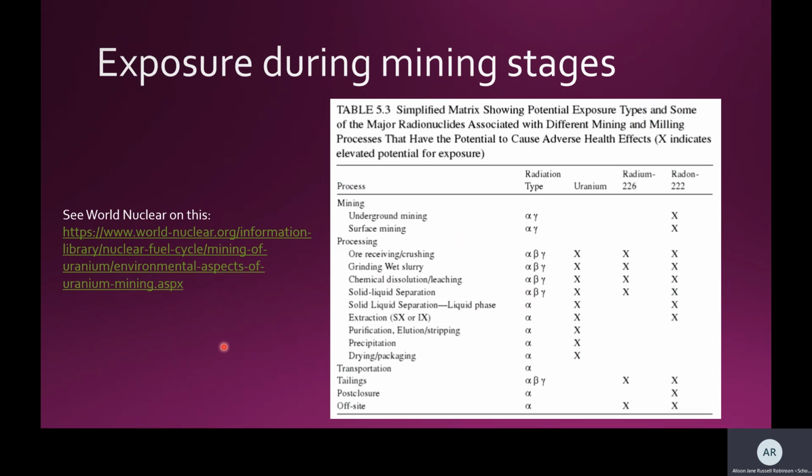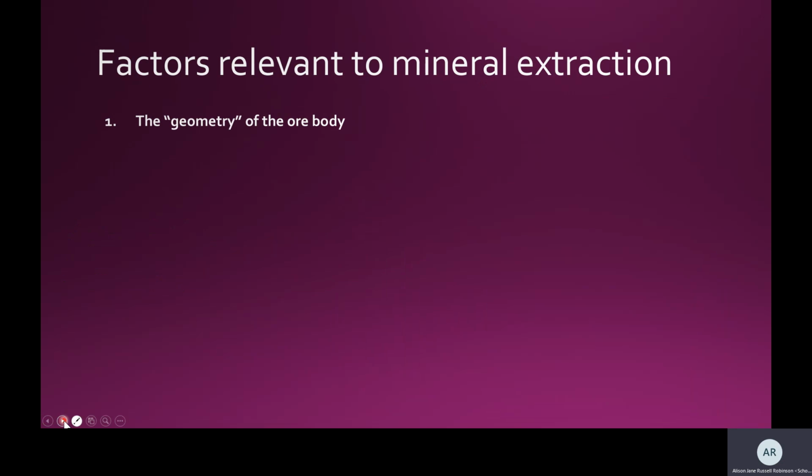So have a look at those two websites. I'm not an expert on exposure, but World Nuclear's got something useful on exposure from radiation during the mining process. So I'd recommend you follow up on that one.